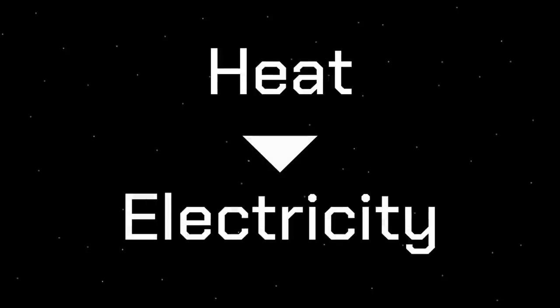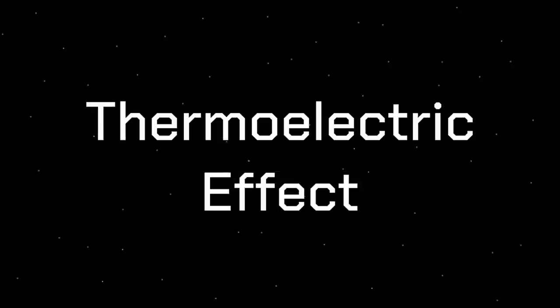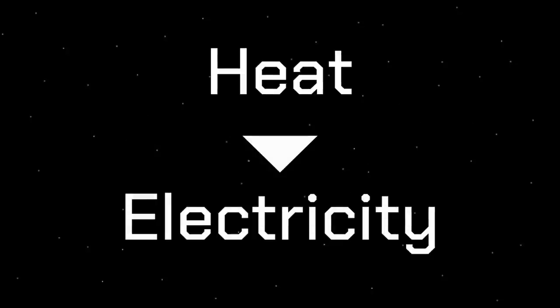Now the challenge is converting that heat into electricity that we can use to power our spacecraft. To do that, we are going to be using a thermocouple. Thermocouples utilize the thermoelectric effect. That means essentially just directly transferring heat energy into electrical energy. We do this by getting a chunk of material called a semiconductor. This semiconductor will only allow electrons to flow in this direction. But how do we get the electrons to flow?